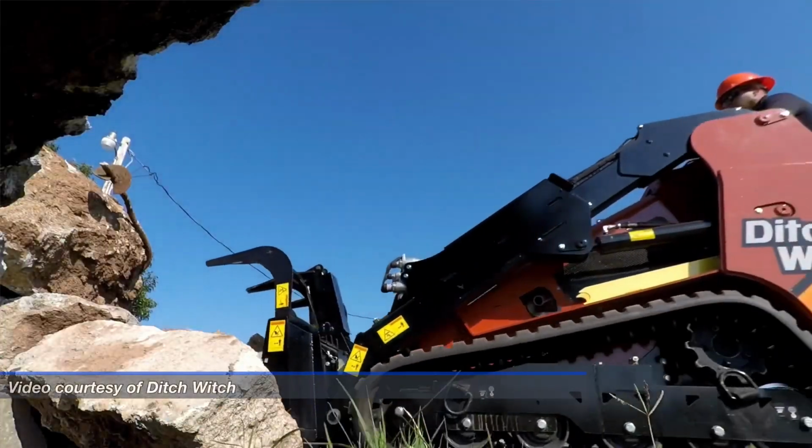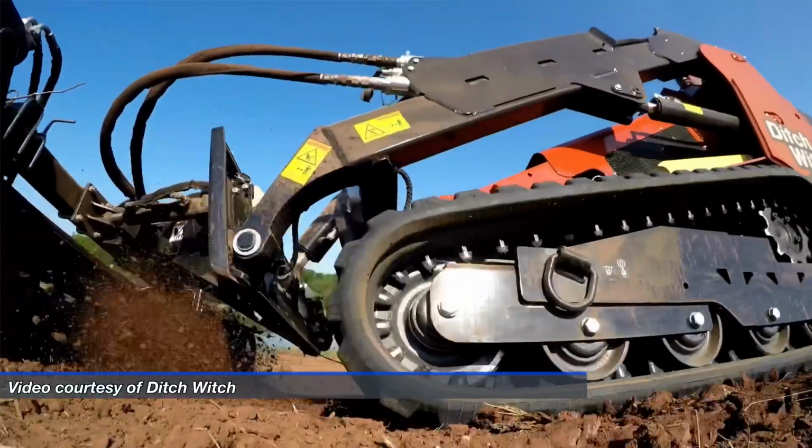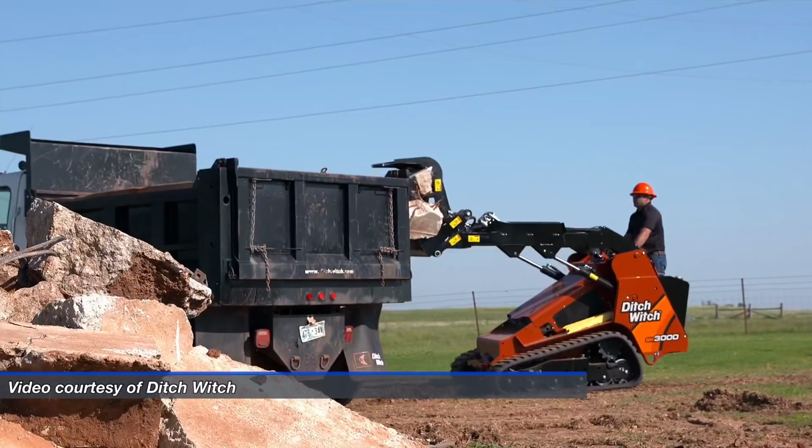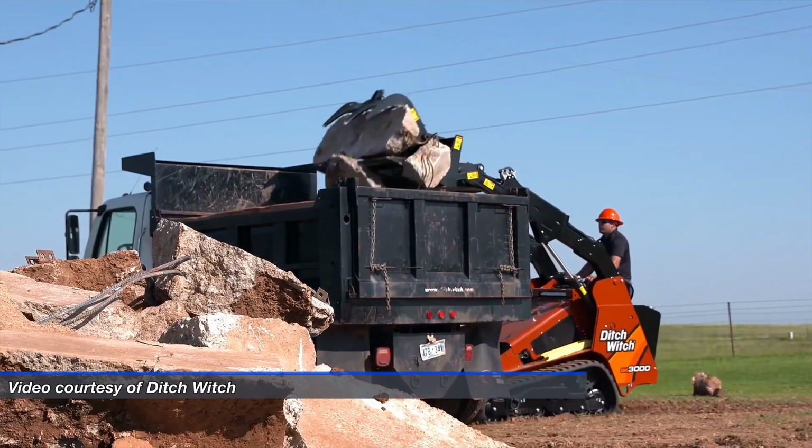So at the show, we got a chance to talk with Chris Thompson, who is Ditch Witch's product manager for these machines, and he tells us that this machine was in development for about 3 years, and Ditch Witch's whole goal with this machine category is increased convenience. They're trying to take the power of a traditional skid steer or compact track loader, and put it in a much smaller package, one that you can easily climb on and climb off of.